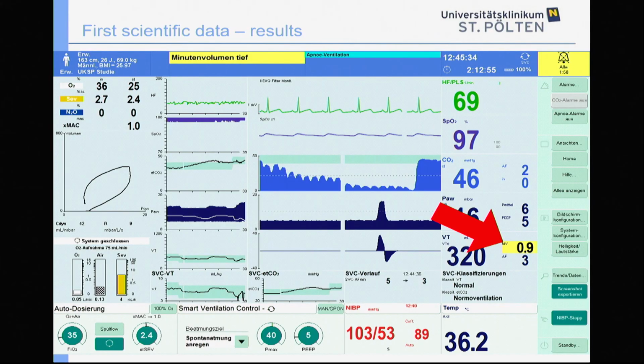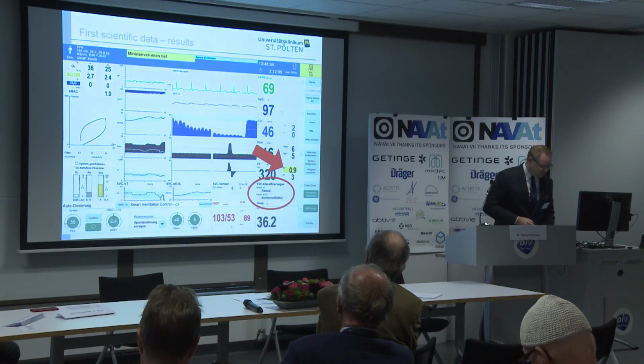But as you can see, we do have a minute volume lower than 1 minute, but still the EtCO2 in this example is within the desired target range, and also the tidal volume is classified as being normal, so also within the desired target range. And as you can additionally see, the saturation or the oxygenation is not impaired at all. We've got a 97 O2 sats with a FiO2 of 35.